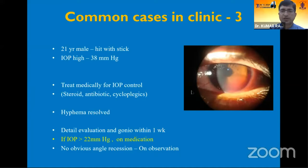Now, this is a common scenario that we have. Another 21-year-old male who was hit with a stick, and what we saw was that the anterior segment was largely okay, except for the hyphema which was present in the anterior chamber. So we treated him medically with a tapering dose of steroid, antibiotic, and with cycloplegic agents. Over a week's time, the hyphema resolved, and his pressure was almost in the acceptable range. And since there was no angle recession, we kept him on observation, 4-monthly for 1 year.